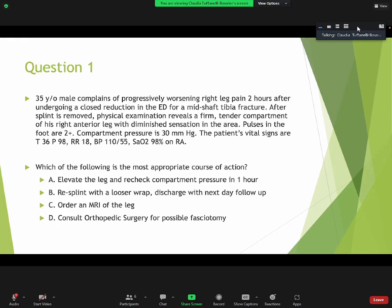Which of the following is the most appropriate course of action? A, elevate the leg and recheck compartment pressure in 1 hour. B, resplint with a looser wrap, discharge the next day with next day follow-up. C, order an MRI of the leg, or D, consult orthopedic surgery for possible fasciotomy. You guys want to look at it and then answer in the chat, and I'll give you a minute or two, and then we'll dive right in.